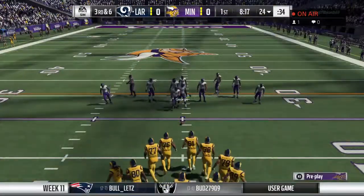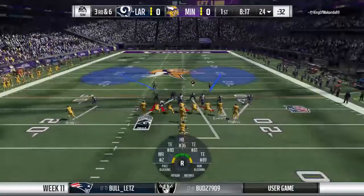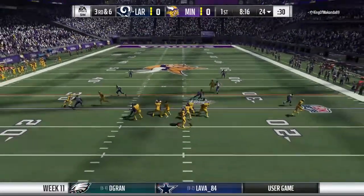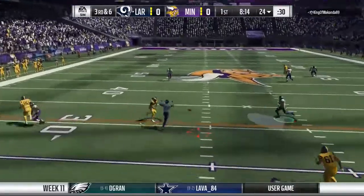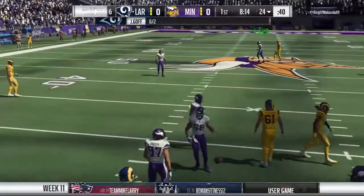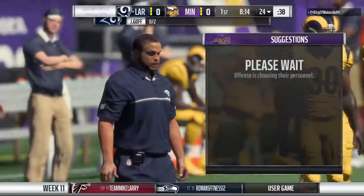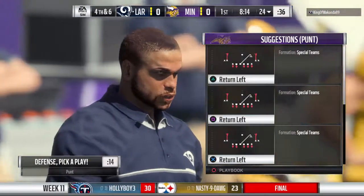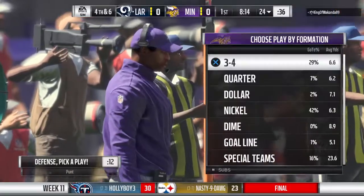This defense looking for an early stop. This is 3rd down and 6. Back to throw, Goff. And that is incomplete. Watkins in for what could be a tough afternoon. He's going to be covered by Xavier Rhodes. That could be a fun one to watch.